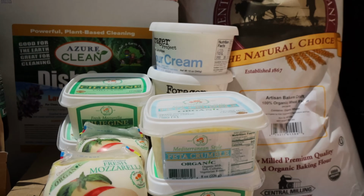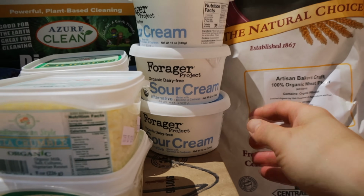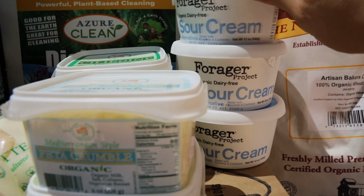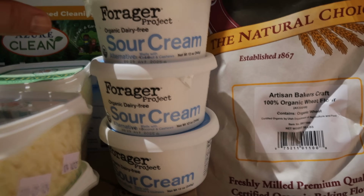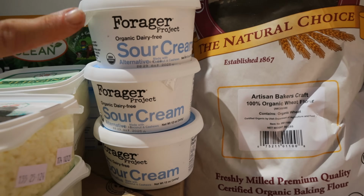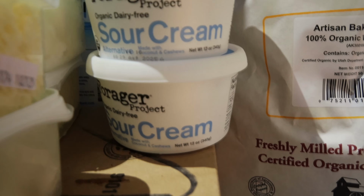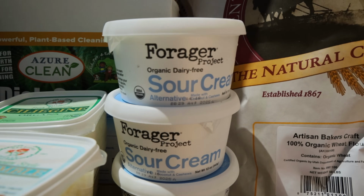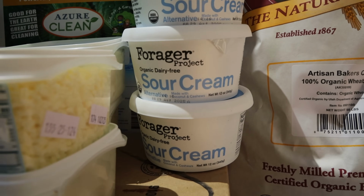And then as far as the other sour cream, before I get to all the beautiful mozzarellas and feta cheese, is the dairy-free Forager. I think that's how it's pronounced. I bought a 3-pack of the dairy-free sour cream. Now sometimes I go in and out with this. It's a really good sour cream. Sometimes I just want a regular sour cream, so I go back and forth, you guys.